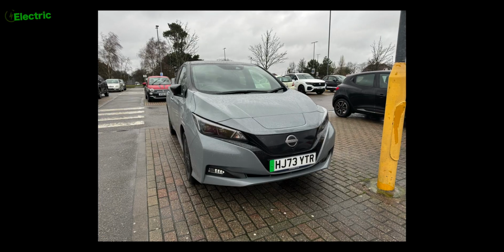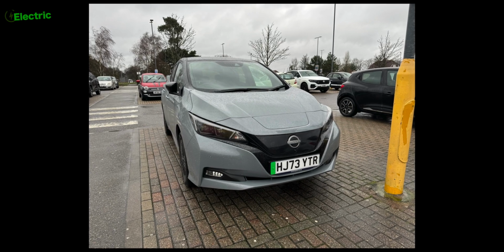Unsurprisingly, there is nothing on the service that needs doing with the actual car. But anyway, they had it for a few hours and they gave me a Nissan Leaf. So this is the first time that I've ever driven a Leaf. I think it's the first time I've ever even been in a Nissan Leaf, if I'm being honest. And it's very nice to drive. It's a nice car to drive. This is a 73 plate.